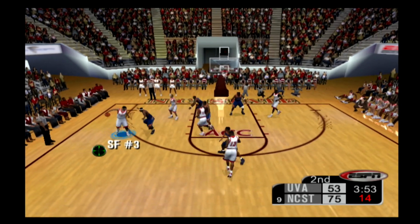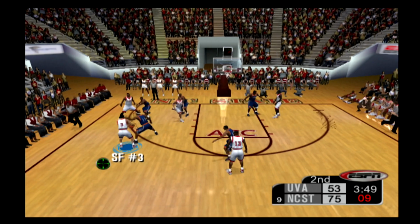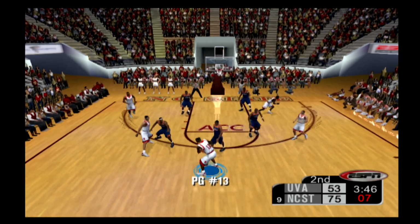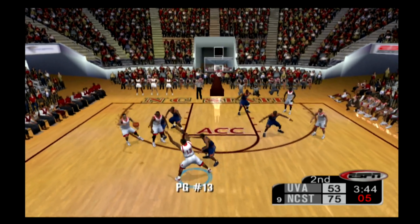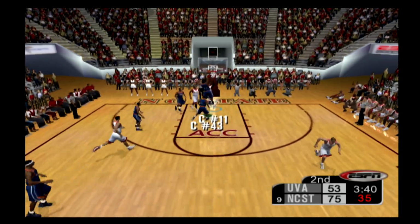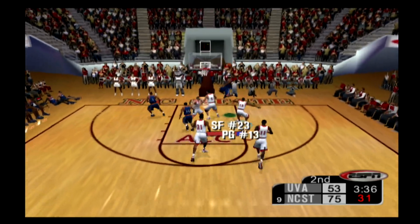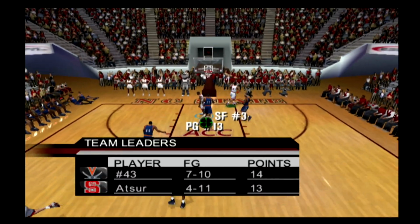Bennerman with the ball up top. Seven seconds to shoot. Fires. 43 gets the rebound. He now has 5 on the game. Running away with it now, a 22-point spread.